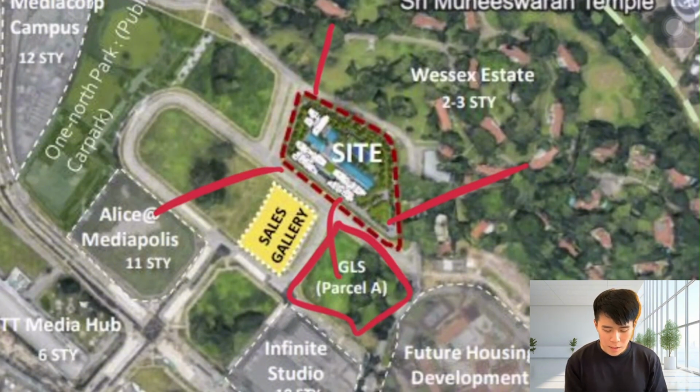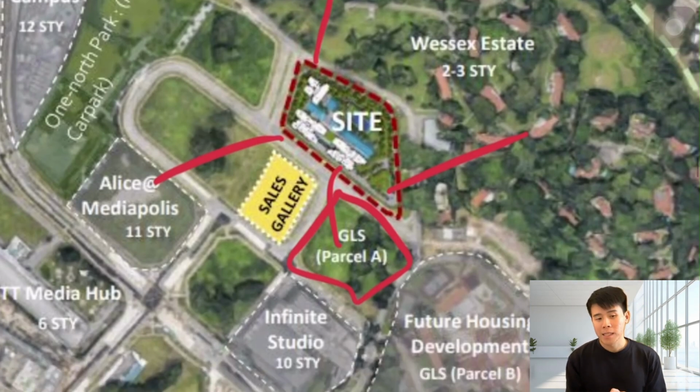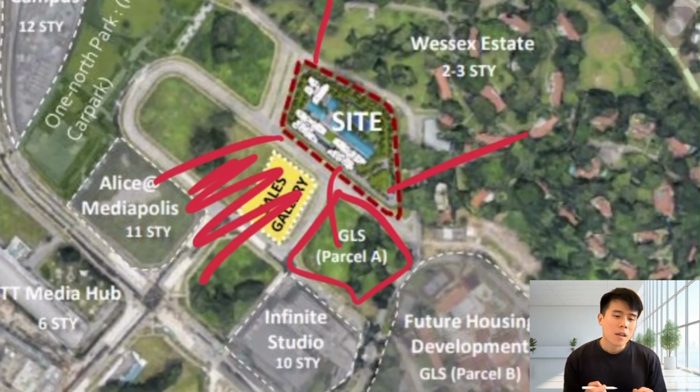So if you're facing towards this side, do bear in mind, of course, you're going to get this parcel A, so the view might be slightly blocked. Over here will be basically other lands that are going to be bidded out in the future or have already been zoned for something. So do bear in mind, very likely you're not going to get an unblocked view over here.